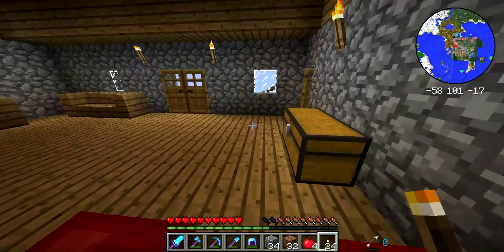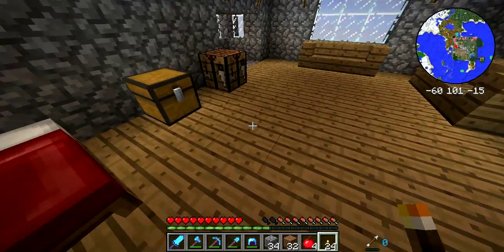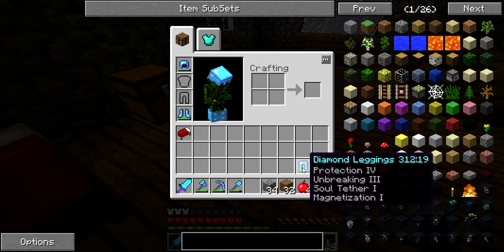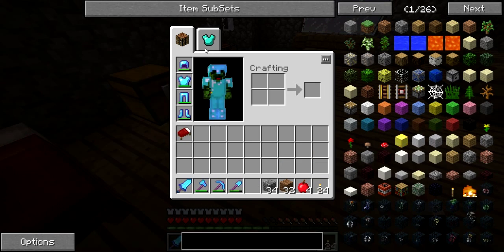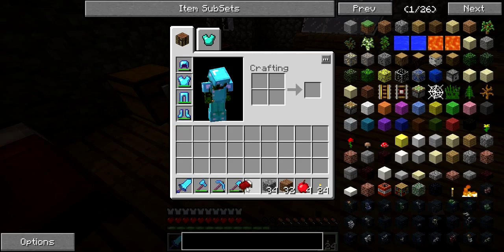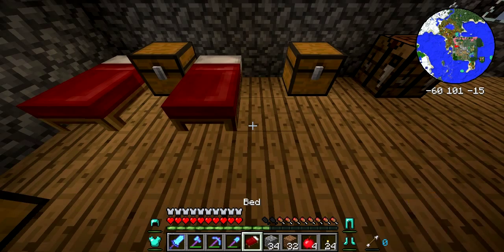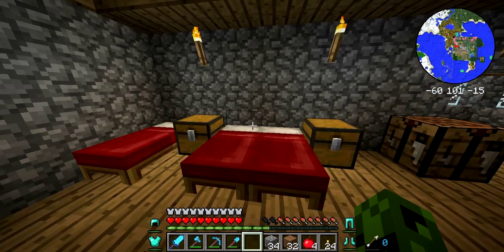Good morning! Oh, bright and light. Let's get dressed. My diamond enchanted armor. You can see me? I look quite different and well protected. Well, let's place the bed here again. You see they're a bit oldish and a bit more fragile.